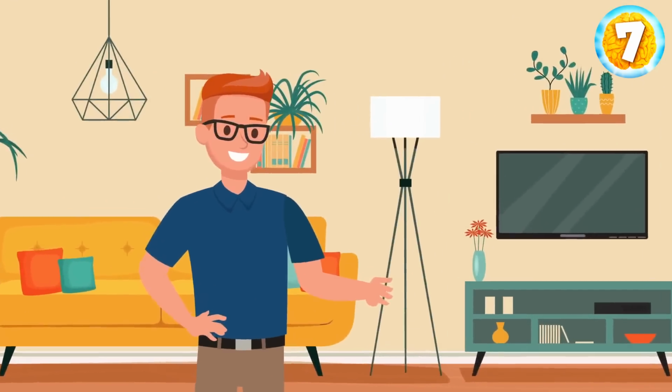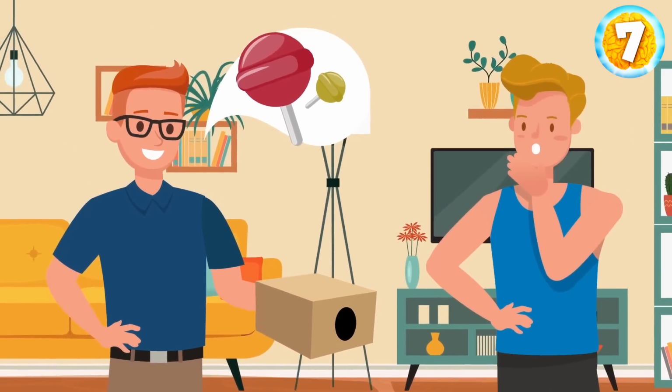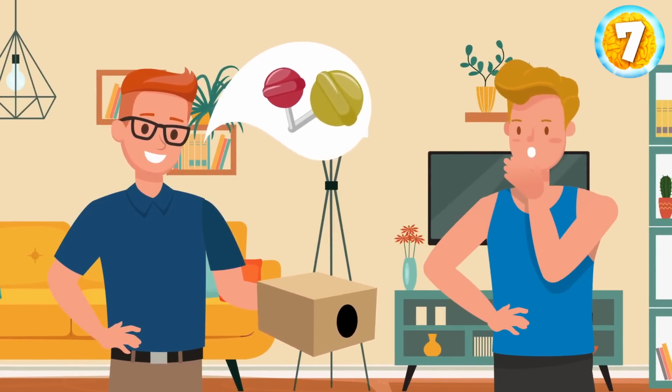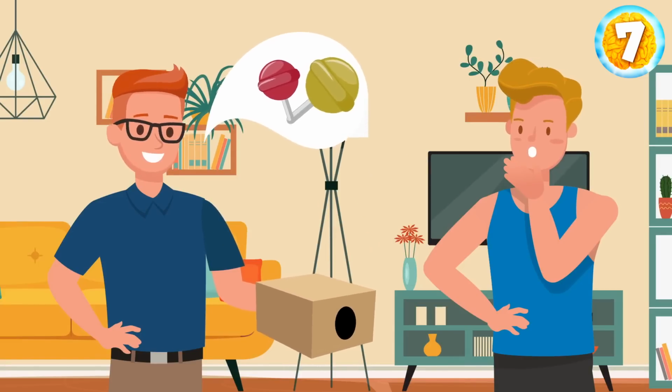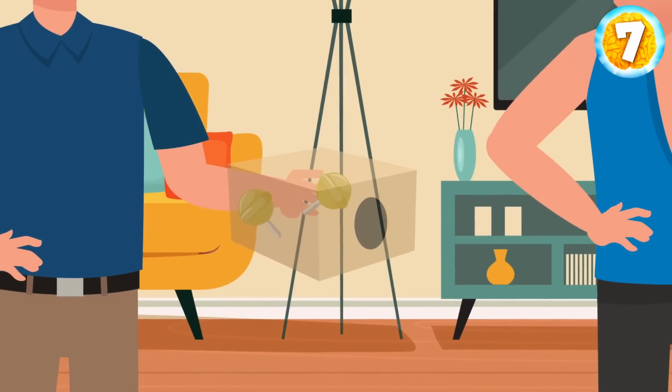Billy organized a betting game for his friends. According to the rules, he will place 2 candies, 1 yellow and 1 red, in a dark box. If the player picks the red candy, they will get $5,000. But if they pick the yellow candy, they will have to pay $500. Unfortunately, Billy's a liar. He put 2 yellow candies in the box instead of 1 yellow and 1 red.